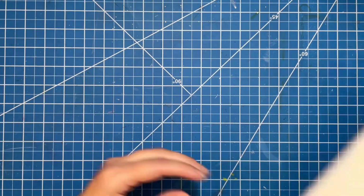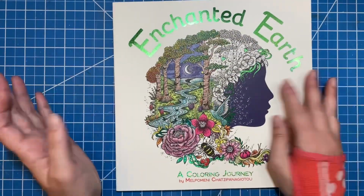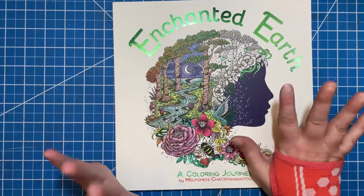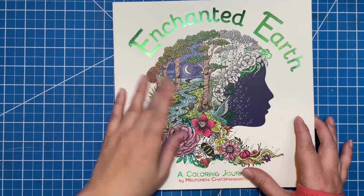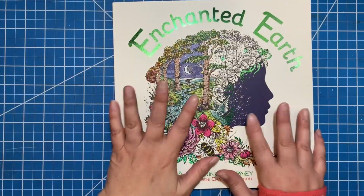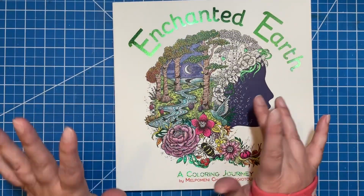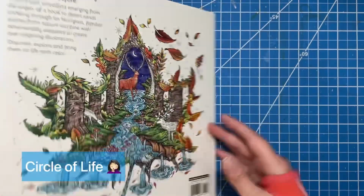Okay, and then I also ended up going ahead and getting Enchanted Earth. I'd seen this on so many people's pages and in so many videos, and I had seen so many beautiful pages already that I had to have it. And I love her first one, which of course, the name of it has popped right out of my head. And she has them listed. Good Lord, how do I not know?